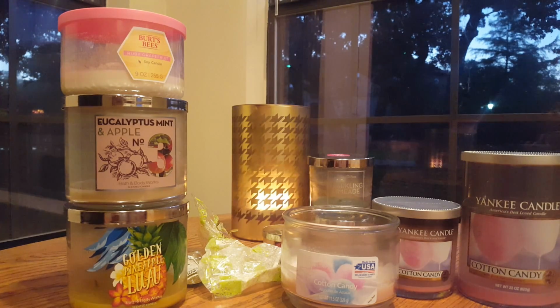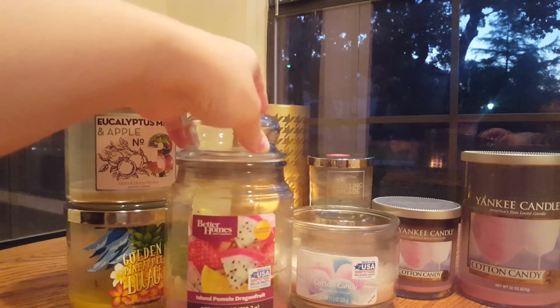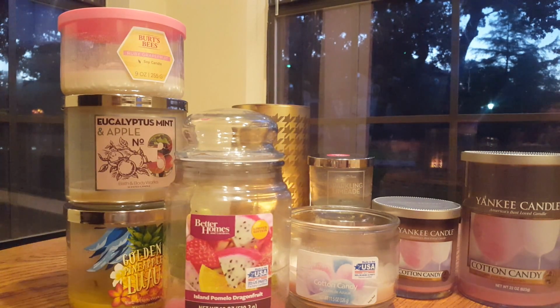The pomelo orange, once it started burning, the first on cold I didn't really notice it, but burning and now it takes on kind of a chemical cleaner scent that I'm not a huge fan of. And again, it didn't have a very strong throw. You had to be standing within a foot or 2 of it to smell it. So would not repurchase that.